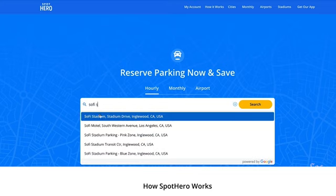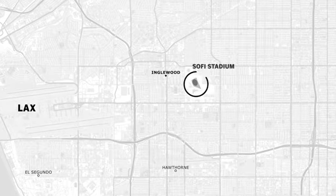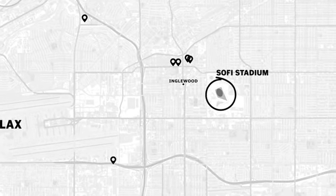SpotHero.com is selling parking up to a mile away from SoFi and can set you back more than $300. You can park in one of 6 Inglewood city lots with a range up to $40 a spot.